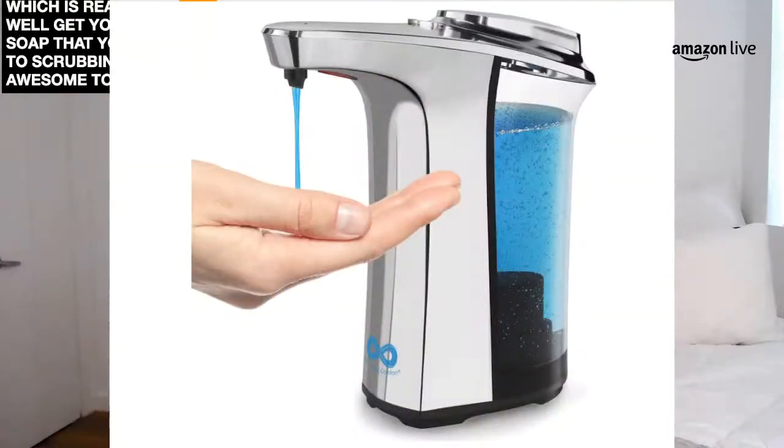I call it the perfect pour because I love using it whenever I'm using it on my dishes. So if you're cleaning up those big saucy dishes, maybe you got two hands involved in the cleanup process, you can wave your hand underneath the soap in order to get the perfect amount of soap, and you don't need to touch the soap dispenser, which is really nice as well. So you get your hand full of soap, then you can go back to scrubbing really easily. Super awesome device by Everlasting Comfort there.